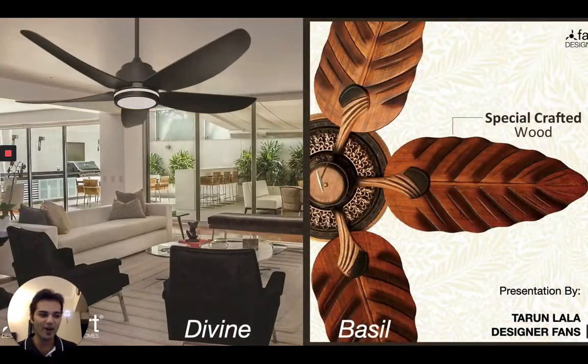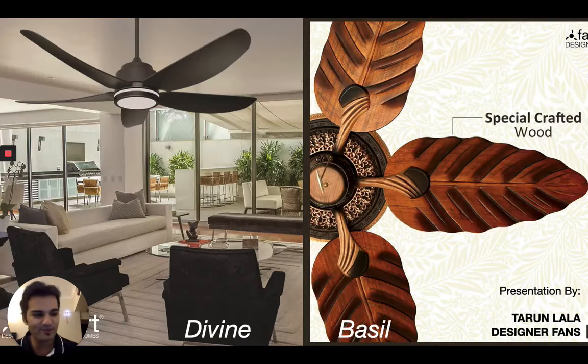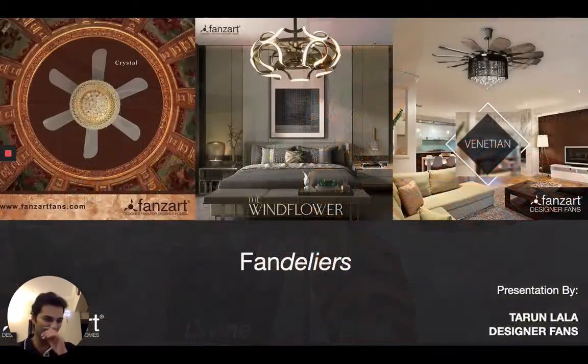We have 110 designer fan models to suit every type of home interior: vintage, classical, contemporary, modern, simply modern, rustic, Scandinavian, bohemian, tropical, refined industrial, and more. They function to give you a luxurious breeze experience, all while being eco friendly and completely whisper quiet.